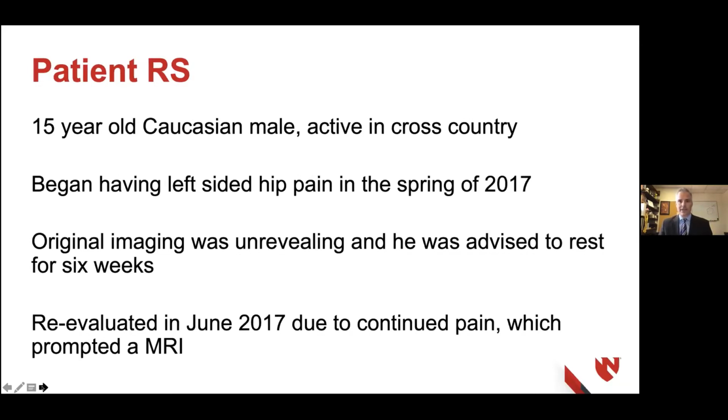So I'd like to begin with a case, a young man that I met a number of years ago who at the time was 15 years old, and he was very, very active in cross country, and he was doing his training over the summer to get ready for cross country, and he was noticing some left-sided hip pain. So he went to see his primary care doctor, told to take ibuprofen, followed up a couple of weeks later when it wasn't getting any better. Imaging was unremarkable, and so they decided to say, take a little rest and maybe that will help. And he did that for 6 weeks, but the pain continued. And so he was reevaluated in 2017.